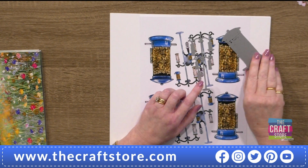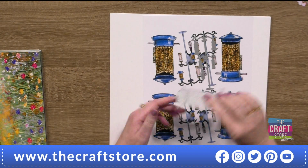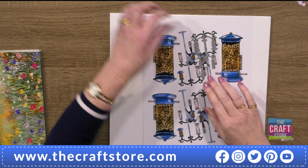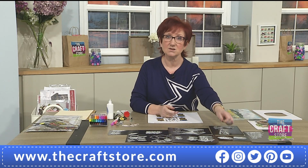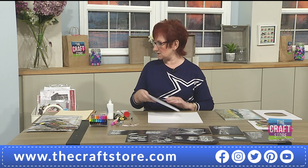Because I know I love colouring, it's my passion. However, I know a lot of people don't like colouring. So we've done that for you as an option, which is why if you just cut them in white card, you could colour them in yourself if that's what you wanted to do.